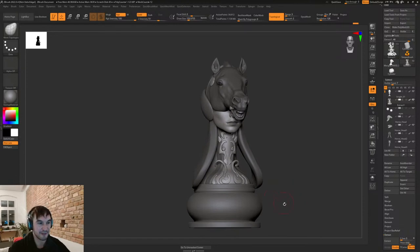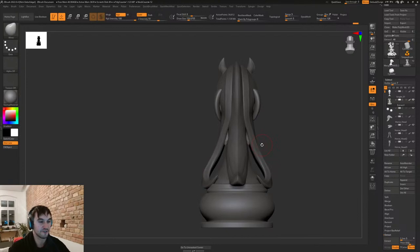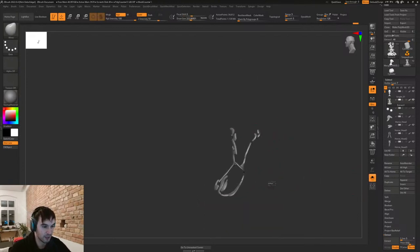Turn around slowly, I'm right behind you. Oh, oh. Oftentimes when you turn stuff around and you work on it sculpt-wise, it just starts to look really weird.